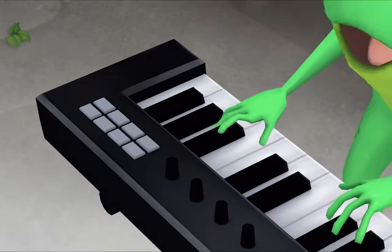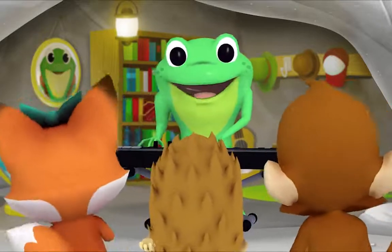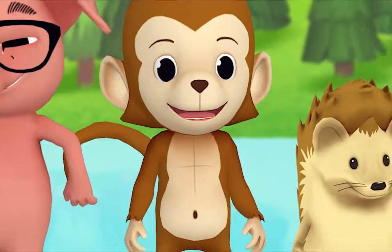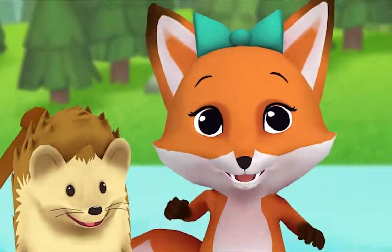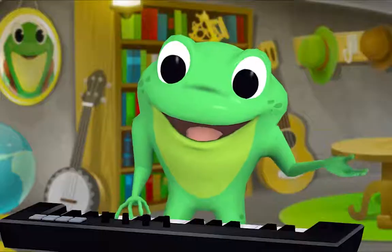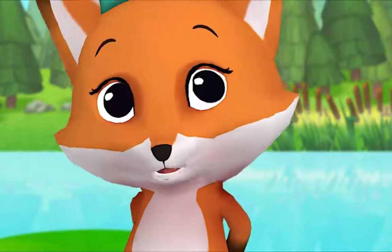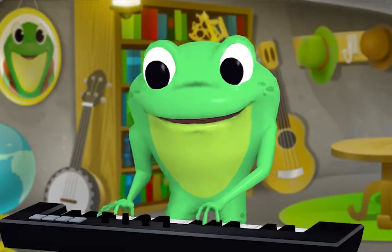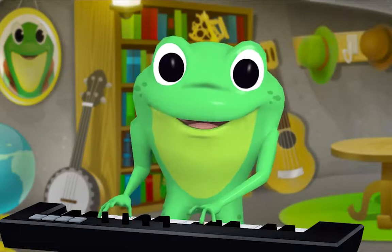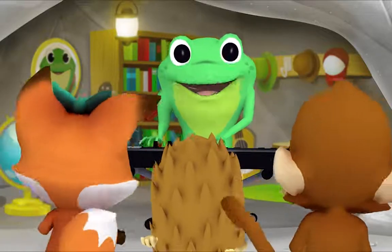Rain, rain, go away. Come again some other day. Mr. Frog wants to play. Rain, rain, go away. Now then, who else wants to play? Okay, Fox, tell me the name of a friend. Monkey. Splendid. Let's sing the song together and we'll use Monkey's name. Here we go. Rain, rain, go away.